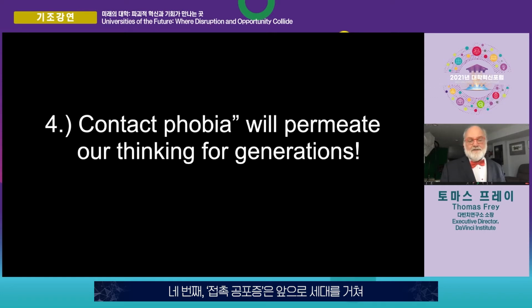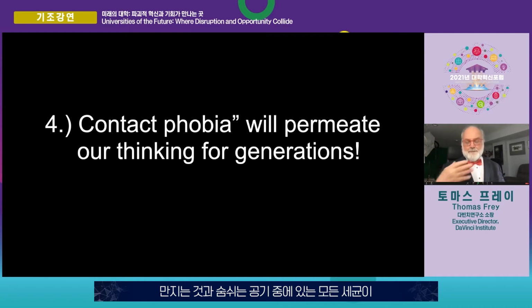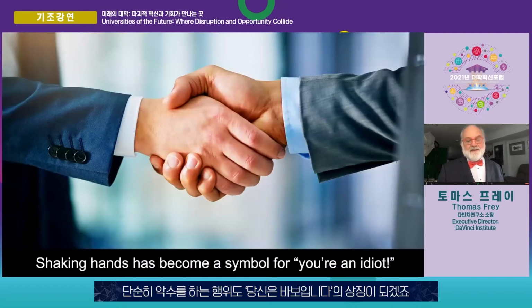Now, contact phobia is going to permeate our thinking for generations to come. We've suddenly gotten some new, healthy respect for the touching of people and all the germs in the air and the breathing on other people and people that are sick around us. And so we're wearing masks and we're not touching people. We're using things to clean ourselves. And this phobia is going to be with us for generations to come. This is creating a deep-seated paranoia that will last for decades. This idea of shaking hands with somebody is a symbol now for you're an idiot.